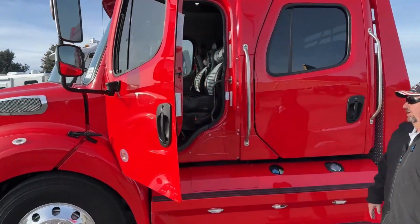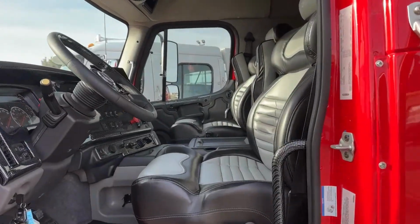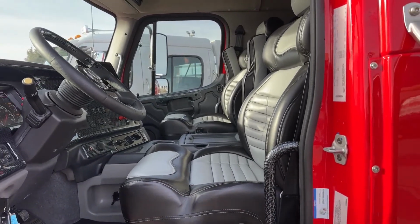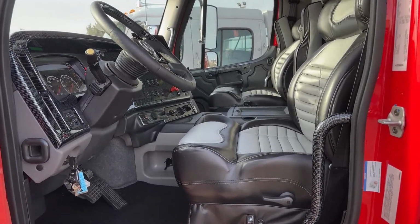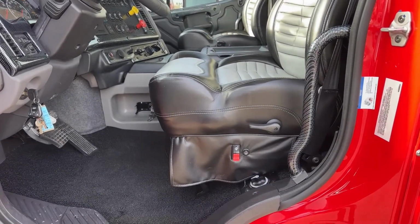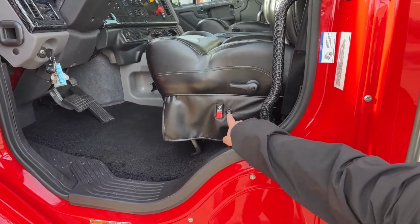As we take a look inside the driver's seat, the Summit Hauler conversion comes with the most comfortable seats on the market today. That leather is extremely soft. Both the driver's seat and passenger are air ride, and we can make those adjustments right here. In addition, they are heated as well.